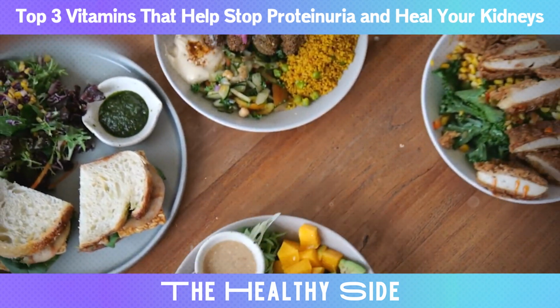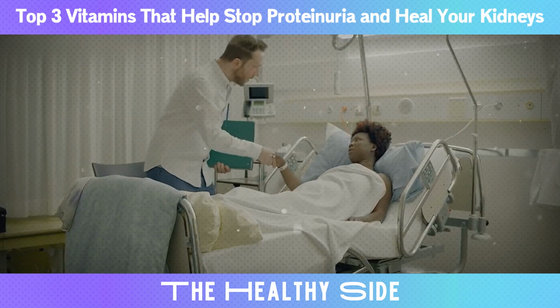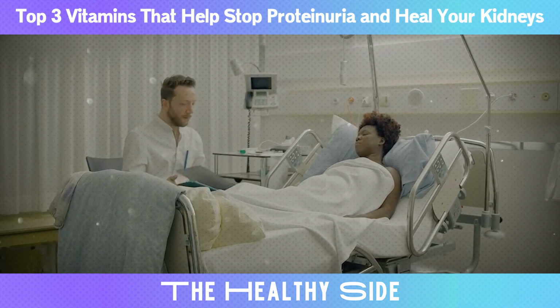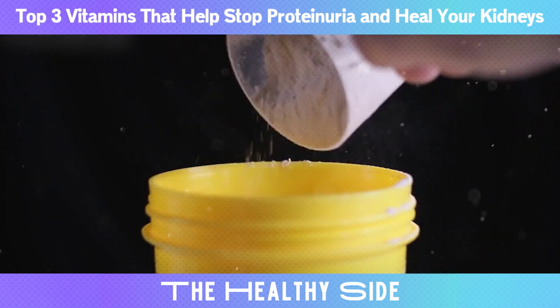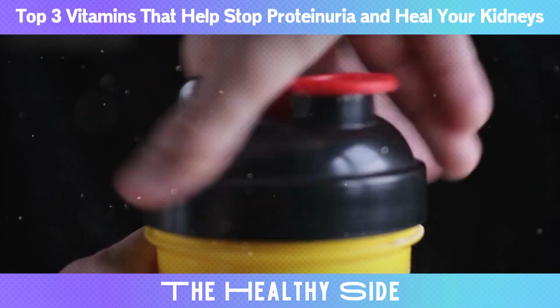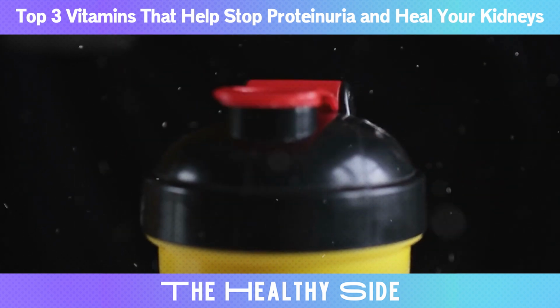supports kidney health. As with any health-related endeavor, seeking guidance from healthcare professionals is essential for personalized advice and effective management of kidney health. By taking proactive steps and being mindful of your nutritional needs, you can support your kidneys and overall well-being, helping to prevent and manage conditions like proteinuria.